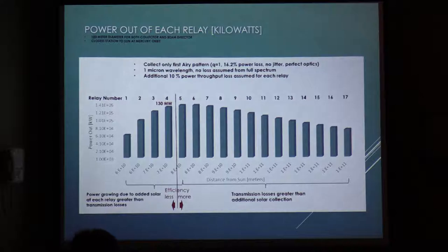We'll look at what some of that means. Okay, on the horizontal axis here is distance from the sun. I placed these 100 meter relays out there working at 1 micron. The power out of each of the relays is shown on the vertical axis, and you can see, in fact, they do grow up to about 130 megawatts by the fourth relay, but then those losses begin to overwhelm the additional solar input, and they start coming down. Obviously, for less efficient transmissions, that break point's going to be closer to the sun, and for more efficient ones, maybe they come further out. Go on to the next one.